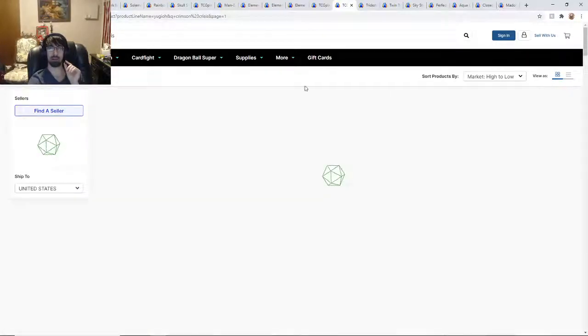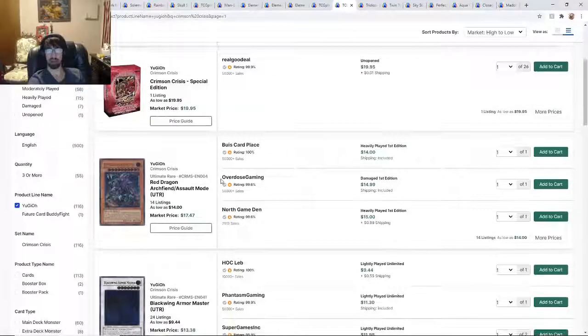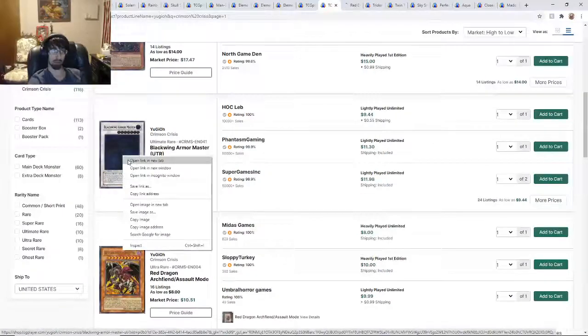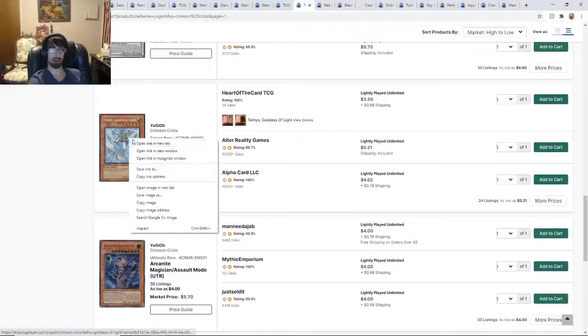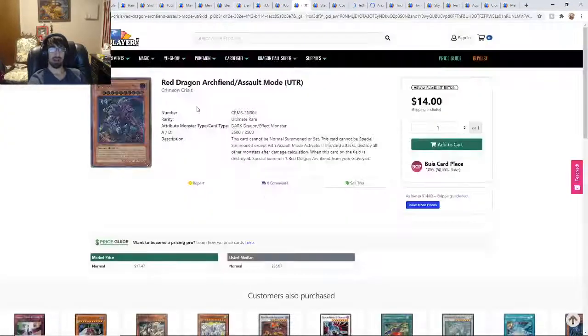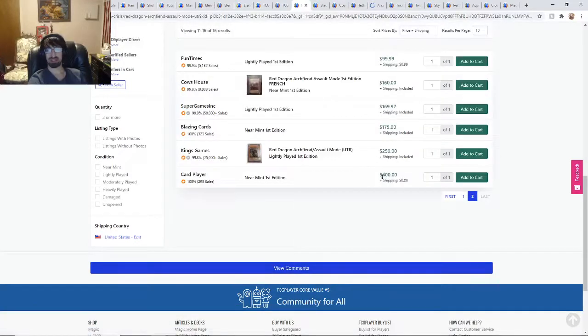We're just gonna start opening up tabs though. No, TCGplayer, thank you. Ultimate rares right here. Boom, boom. Oh man, I do not want to go over this guy at all. I went over Alien Man. But yeah, ultis, about 80 bucks. A little more than I would pay for a first set lightly played, personally.